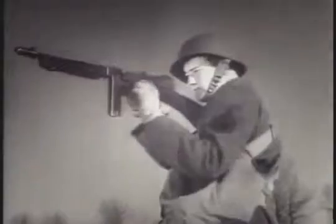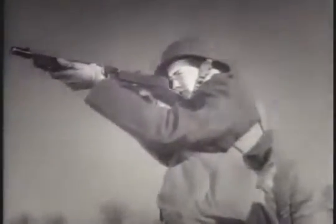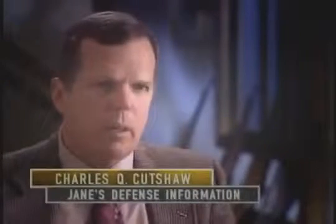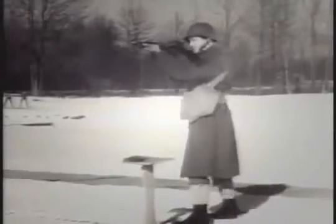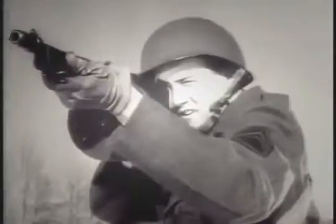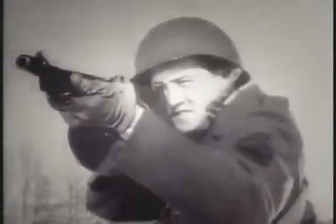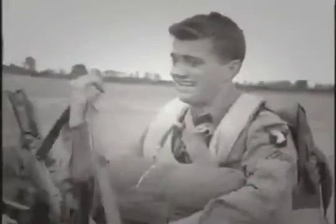With Europe on the brink of war, the U.S. Army finally placed an order for over 20,000 guns. It became abundantly clear that we needed submachine guns. And the only thing we had was the Thompson. The Thompson was a very complicated submachine gun to manufacture. The Thompson was redesigned in 1941 to simplify production and reduce costs. The following year, it was standardized as the M1 submachine gun.